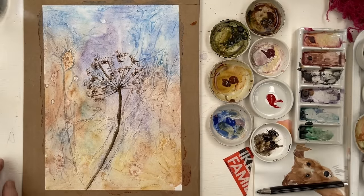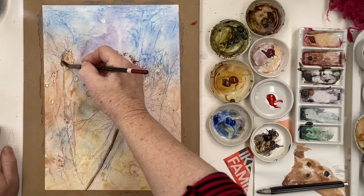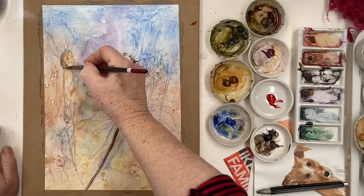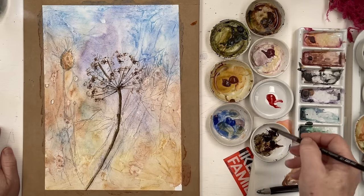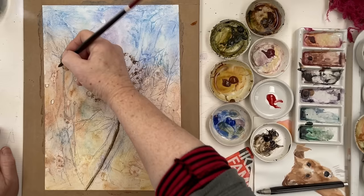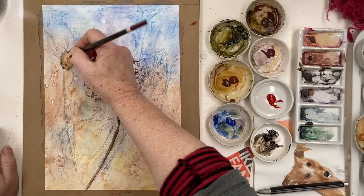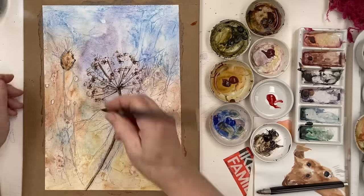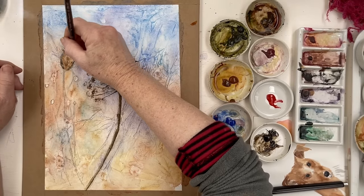Okay, and so now still using burnt umber, I'm going to just drop in something here. And same as a little bit of sepia perhaps. Let that run to give us some shadows.